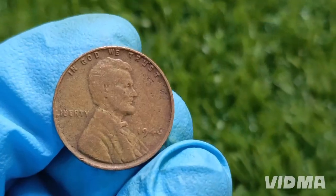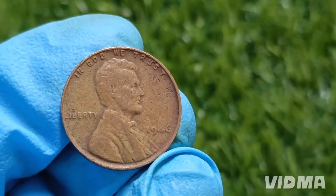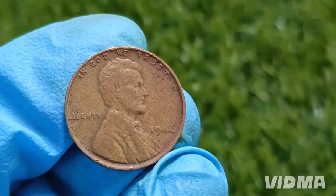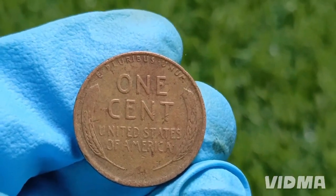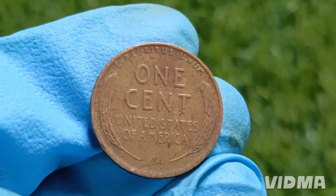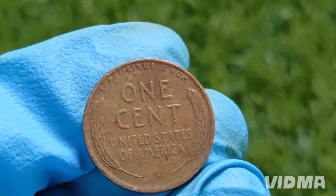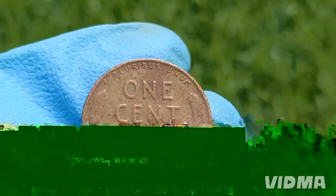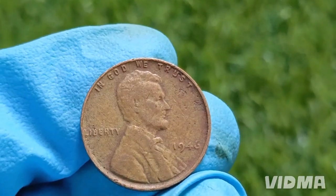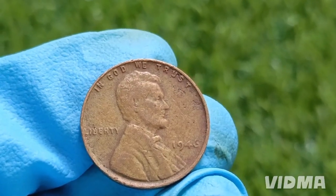Now, let's zero in on the year that truly turns heads, 1909, the very first year of the Lincoln wheat cent. In that year, two versions were produced, one with the designer's initials, VDB, on the reverse near the rim at the bottom, and one without. Victor David Brenner was the man behind the coin's original design, and his initials stirred controversy for their size and placement. As a result, the U.S. Mint removed the initials quickly, creating an unintentional rarity.